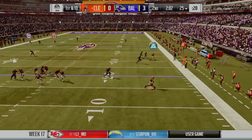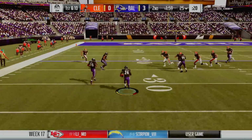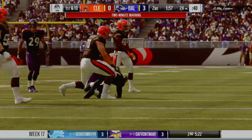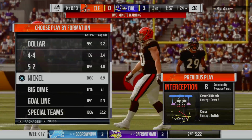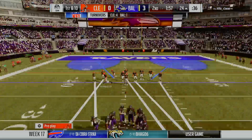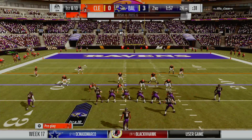Flush to his right. And for the 3rd time here in this half, it's intercepted. Picked off by the free safety, Eric Berry. And he'll return it to the 24-yard line. 1:57 to go in this first half. We're back to Baltimore after this.